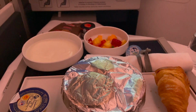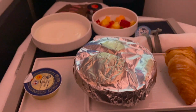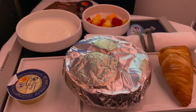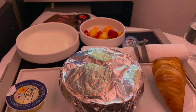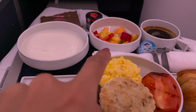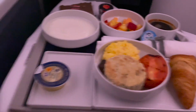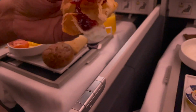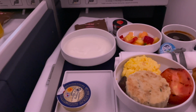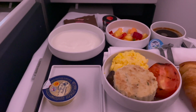So I was just woken up from my 1 hour half-assed nap, and it's time to eat again. We just ate 3 hours ago, and it's breakfast time. So we've got omelet, croissant, butter, yogurt, some fruit, granola, jam, and my decaf coffee. You want some butter on that? But we just ate 3 hours ago. It's like 6 a.m. Paris time. Not used to eating so frequently.